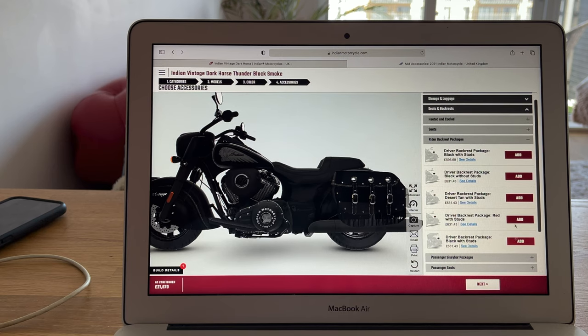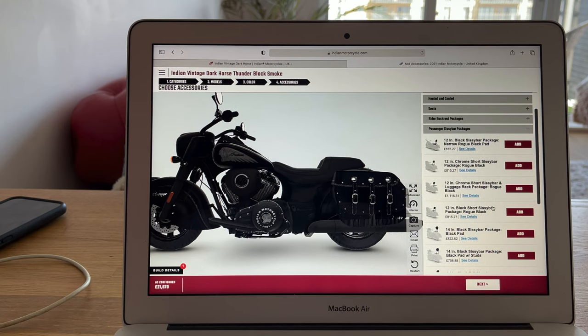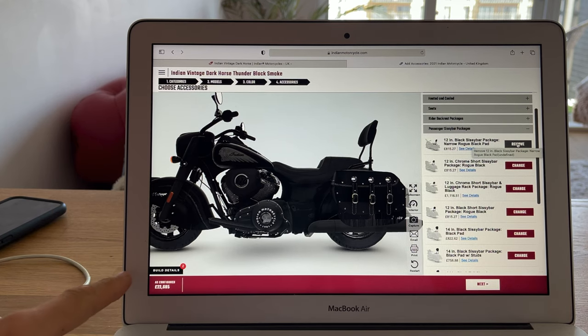So let's put a backrest on here. That's under passenger. And you're looking at £815. Okay, here we go. That's the minimum of what I need. So the price now is £22,685. To be fair, it comes with the panniers as they are, but there you go. That's the price.